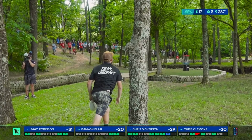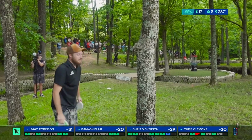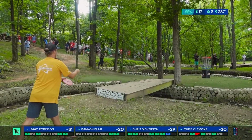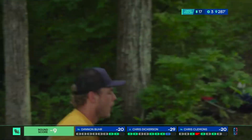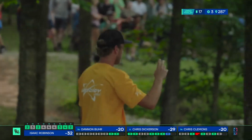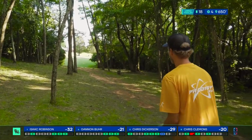Now I say pressure because nobody expected him to run this putt. Why would you? Just lay up, 2-shot lead with 1 hole to play, but that's not what he did. He's running it. Oh my God, he's cashing it. Why are you running that putt in that situation? That's cold-blooded right there. What a decision.